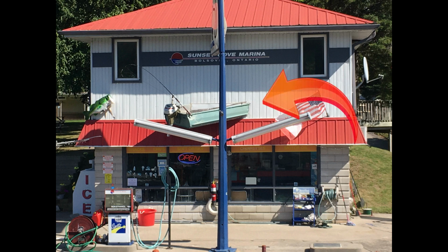Before we got to Lock 37, we saw this Sunset Cove Marina, and Cynthia said, "What is that boat doing on the roof? It looks like it's going into the store." If you know the history of what made them do this, please put it in the comments below.